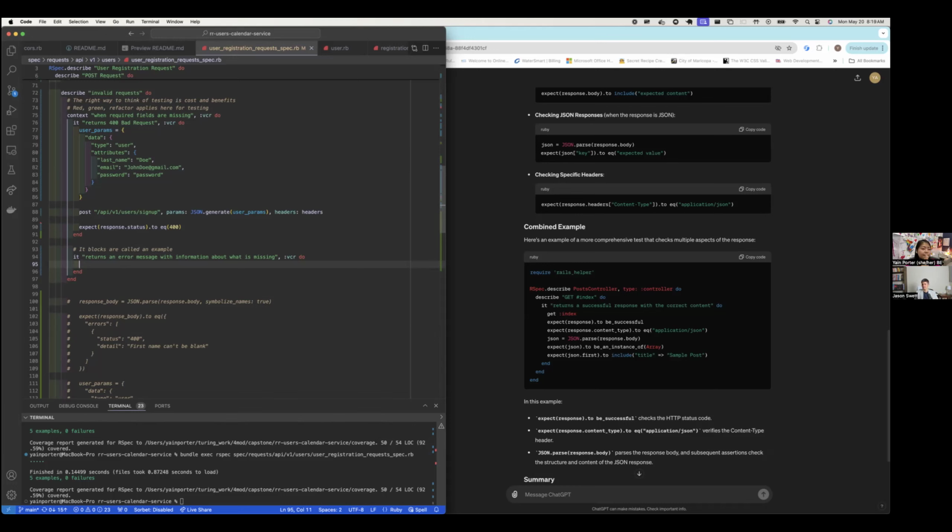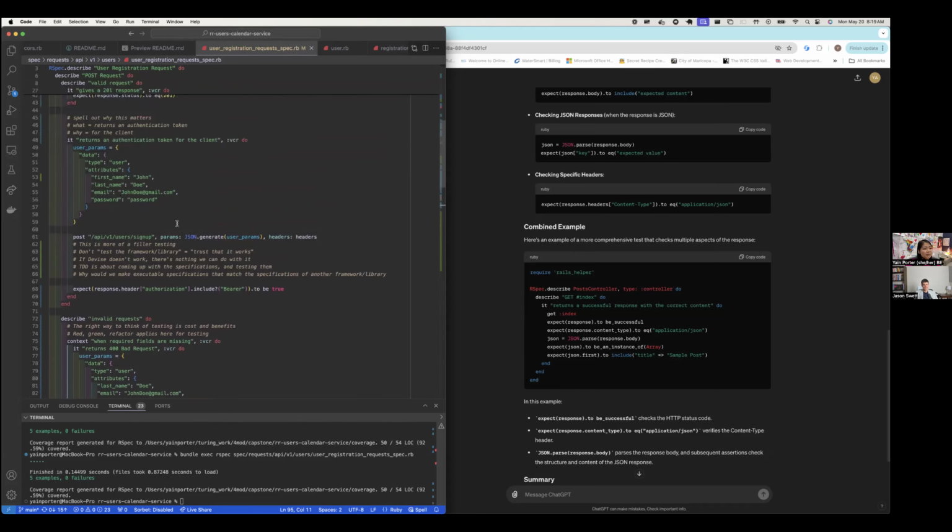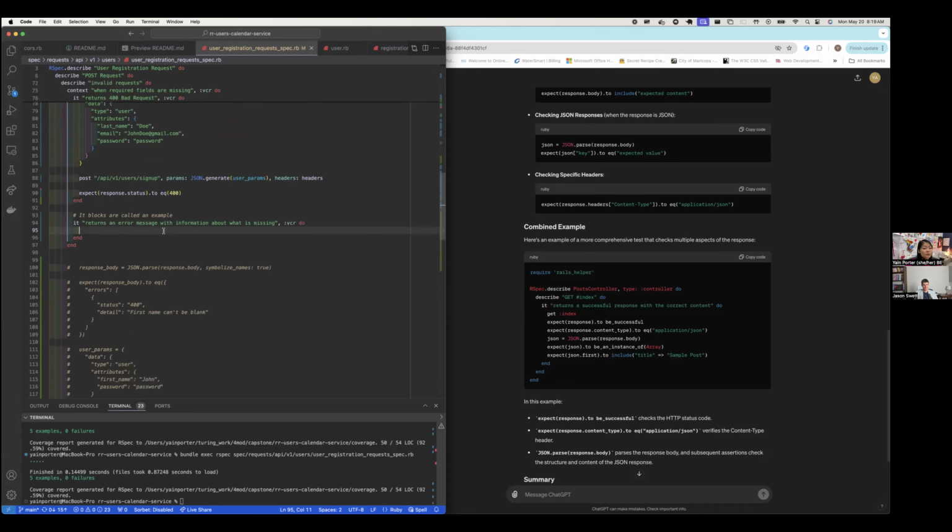Out of curiosity, just for your way of doing things, do you write all of your tests first before you touch any code? No, I do them one at a time. Okay, just making sure, because maybe just because we're working backwards, it seemed like you wrote all of your specifications first before you went and touched the code.